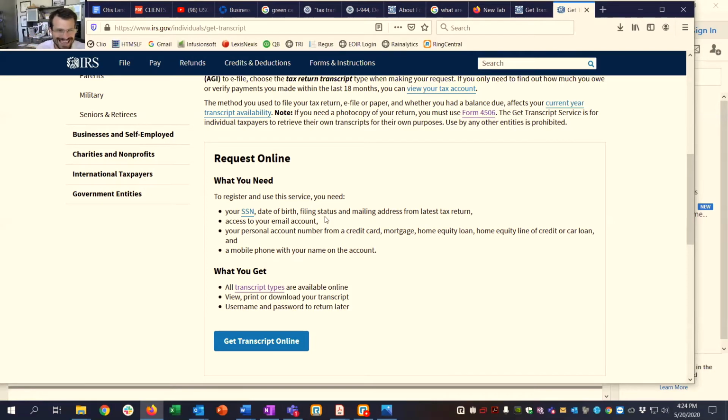You'll need your tax status, all right? You'll also need the mailing address from where you were living when you filed your last tax return. You're going to need access to your email account. You're going to need a personal account number from a credit card, a mortgage, or a home equity loan. They're going to ask you to verify your identity, so you're going to need access to your account numbers, all right? And you're going to need a phone number, a mobile phone with your name on your account.